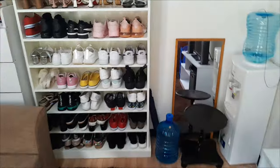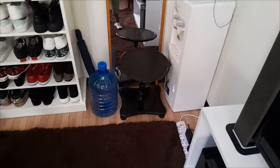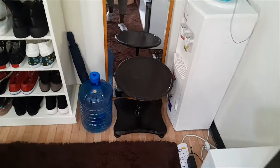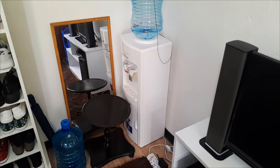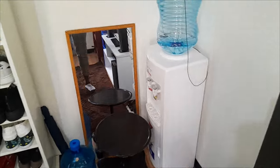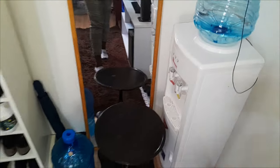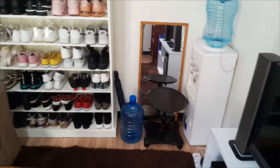But yeah, next to the shoe rack, there's a mirror. That's me, hello. And then an empty bottle, another table. And then at the corner, there's a water dispenser. That's how it looks. I love how everything is white. I wish even the mirror was white. No, but I think that would be too much white, right? But yeah, I still love it anyway.